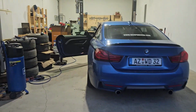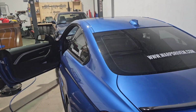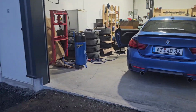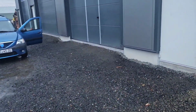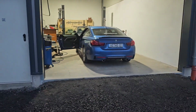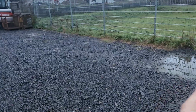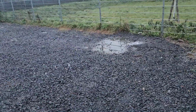I have just the Dacia, my 4 Series and the 7 Series that is parked in here, and I've had the luck to sell all the project cars, all the cars that I had in here. Now I don't have any project car other than my own cars and the Hyundai. I still have the Hyundai Ioniq, and in here, as you can see, everything is gone. The parking place is completely empty.